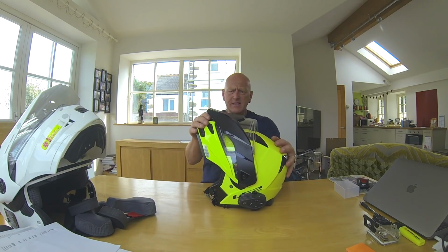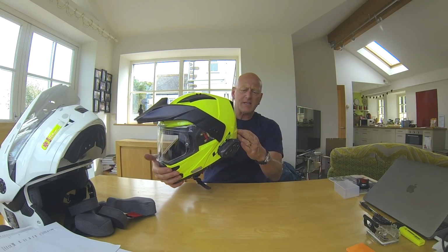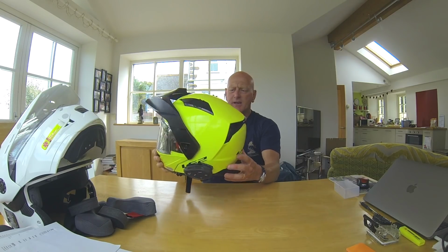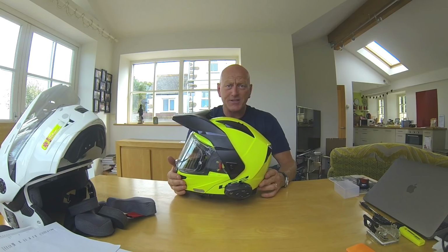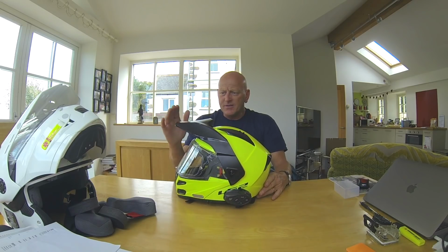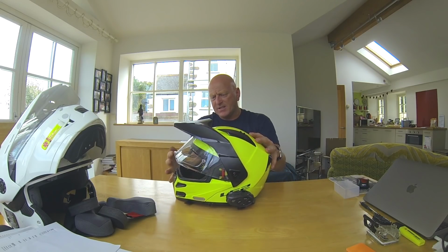Now, I really like this helmet. It does everything I want it to do, but in the spirit of being different, I thought I'd try something else. So, just put this over here, which is out of the way. You can probably see it. I've bought this little rascal. This is the LS2 Metro Evo, and it is in fluoro yellow, as you can see. I really love the colour. In real life, it is so deep. It's not metallic. It's just a really lush colour. It's got the peak, it's got a visor, and it has an internal sun visor. So it ticked all my boxes.